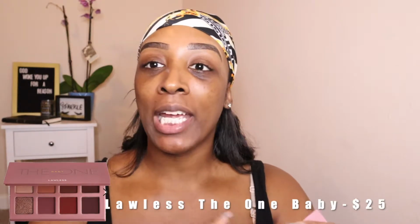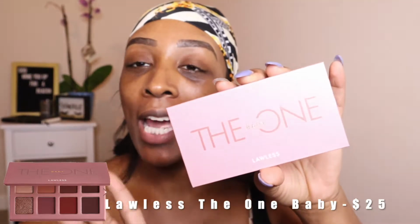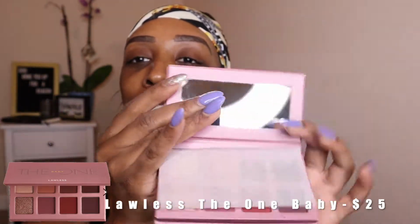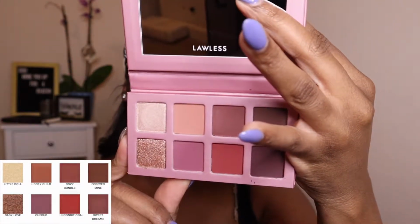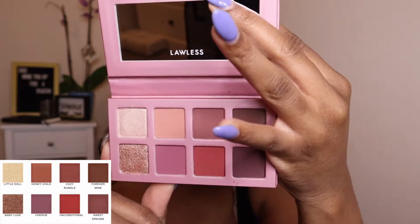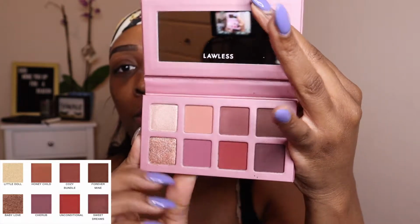Guys, so I picked up 2 items for the eyes. The first thing is a palette. The name of the brand is called Lawless. I've never heard of this brand whatsoever, but they have some pretty good products, okay? And this is what it looks like on the inside. These are the shades. We have Little Doll, Baby Love, Honey Child, Cherub, Cozy Bundle, Unconditional, Forever Mine, Sweet Dreams. This is one of their new palettes that they came out with, you guys.